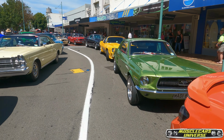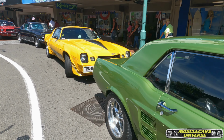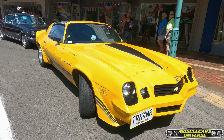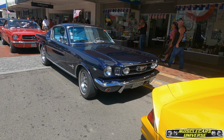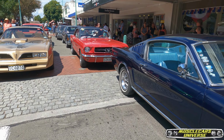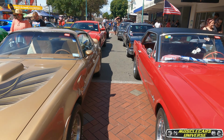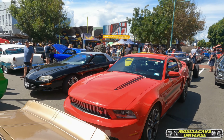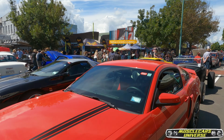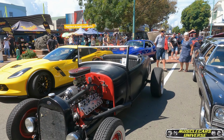Oh, look, a Mustang. Nah, that's alright, guys. I like Mustangs, so I'm cool with it. Transformers. Bumblebee. More Mustangs. Oh, nice. Trans Am. Yeah, and then there are more cars that way. Oh, that Camaro, man.